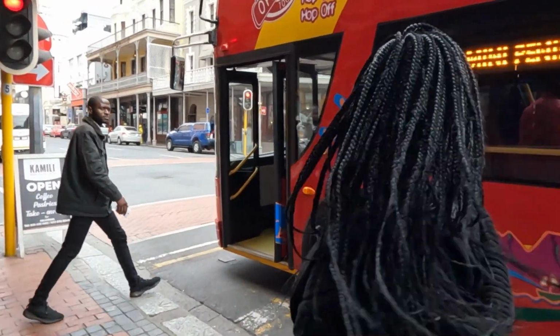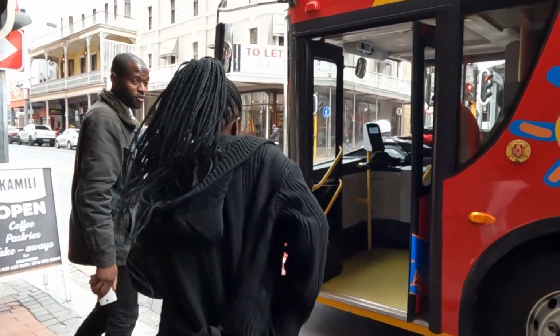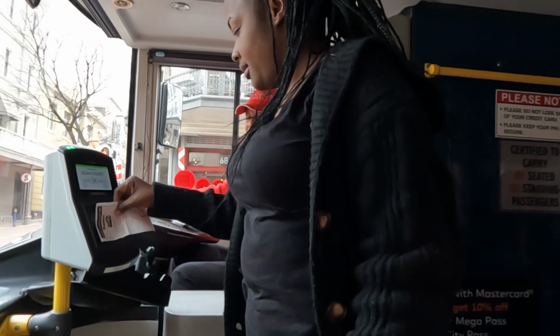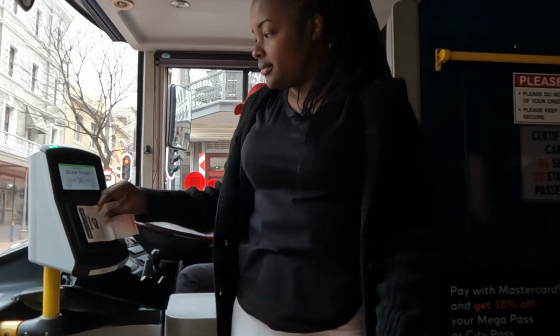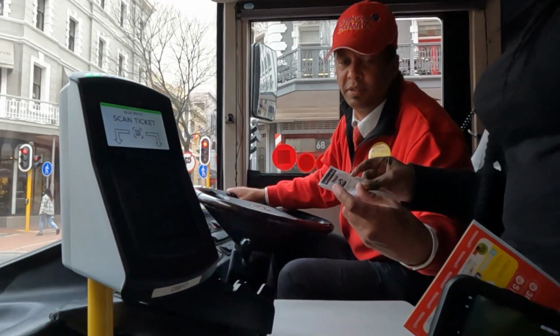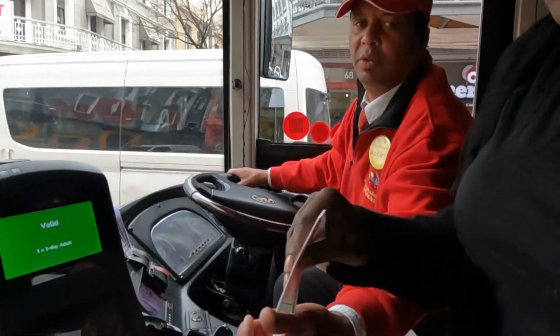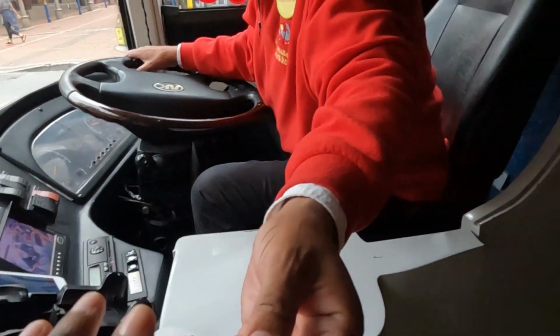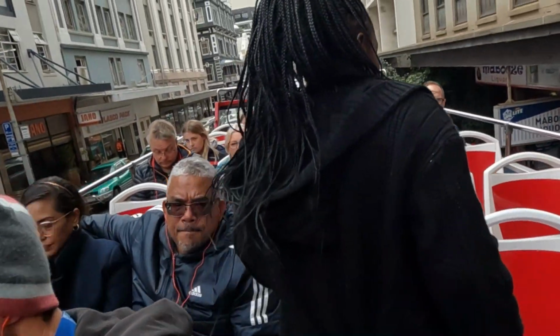We're now getting on the bus. As cold as it was, I decided to go to the top part of the bus to catch the best views of the city, because this is a once in a lifetime kind of thing.